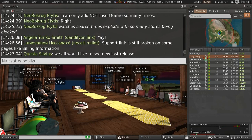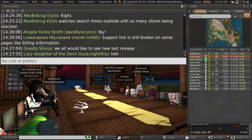Support link is still broken on some pages, like billing information. What do you mean broken? Like it gives you an error message, or you can't get to support at all? I don't know that I was aware of that issue. I was out most of last week, except for rolling out new user, so I may be a little behind on what we've had reported.